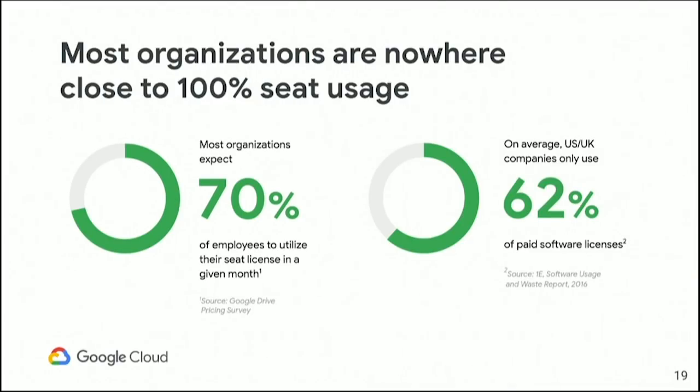Even aside from seasonal variation in workforce, most organizations don't use their seat licenses fully. You can see, if you look on the left-hand side, the expectation of CIOs is that only 70% of their seat licenses will get used. On the right-hand side, you can see the reality. Based on surveys, it's actually worse than that. Only 62% of seat licenses typically get used. And you can intuitively understand the reason for this. People are sick, they go on vacation, they go on baby bonding leave.